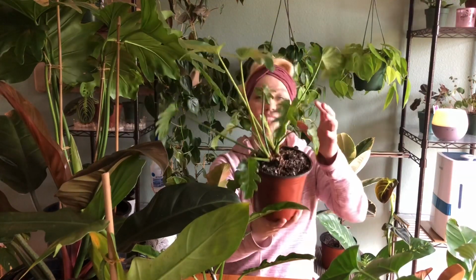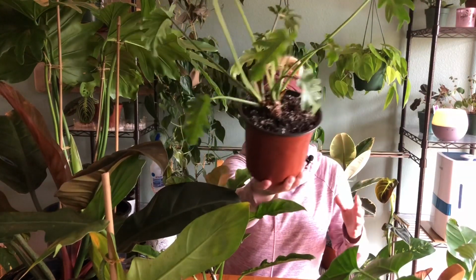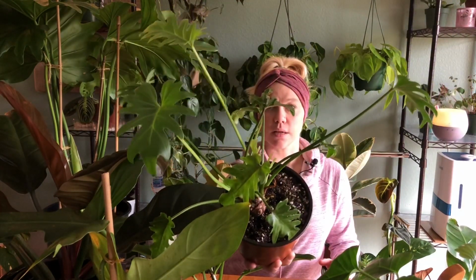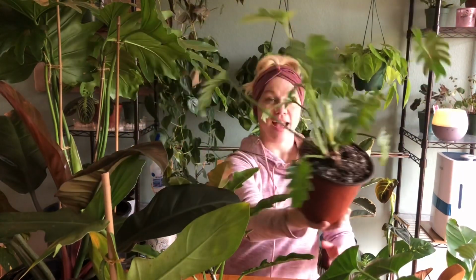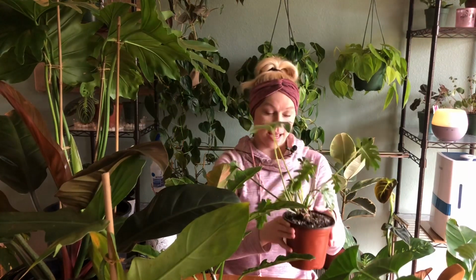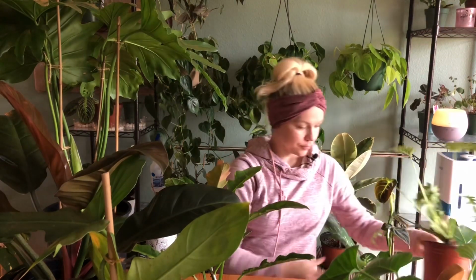And then he's got several new leaves coming up in the middle right there. So I have tremendous hope about this plant coming back. Myra, I cannot tell you and apologize enough for neglecting this plant. So I am very sorry, but it's still here. He's still kicking and I love him tremendously. So that is my Philodendron xanadu.